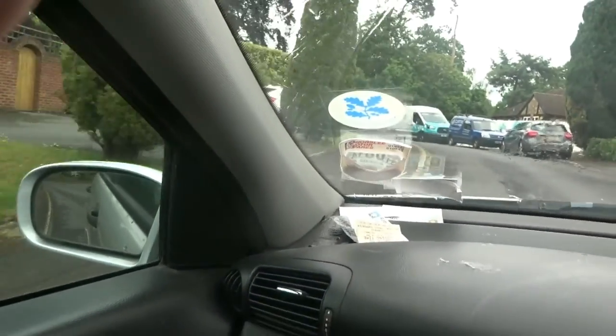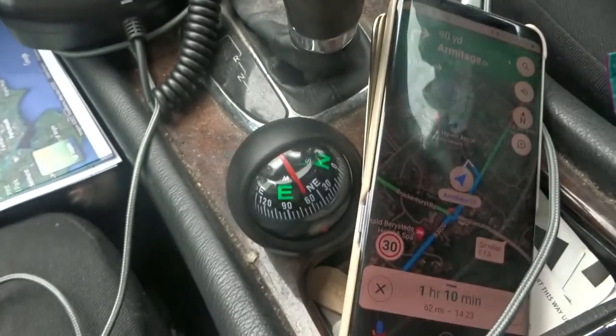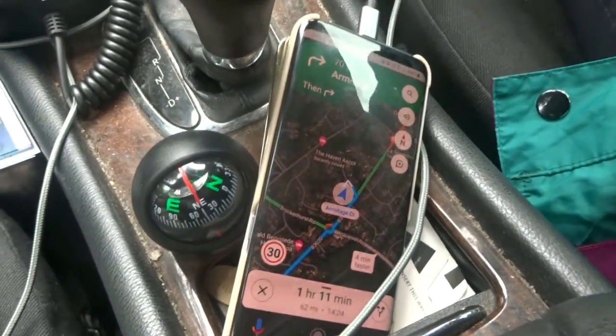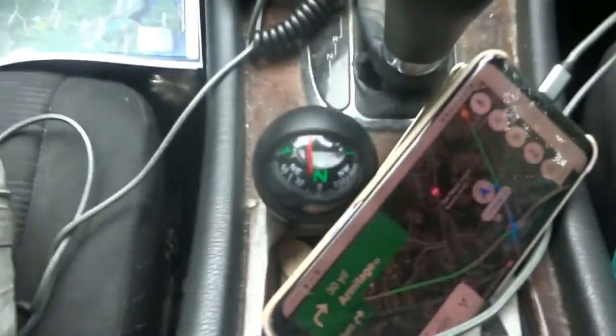Take the next right to stay on Armitage Court, then turn right to stay on Armitage Court. We decided to use a man's Take the next right to stay on Armitage Court, then turn right onto Bagshot Road. No idea why it switches between a man's voice and a woman's voice. That's not my software. That was 20 or 30 years ago.